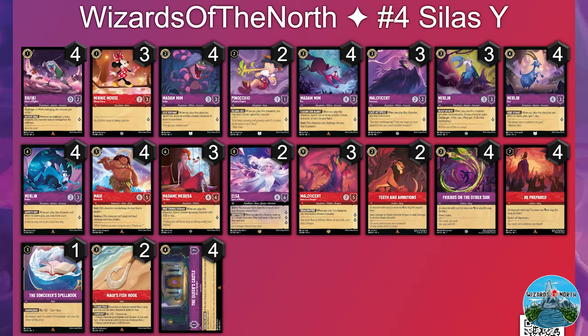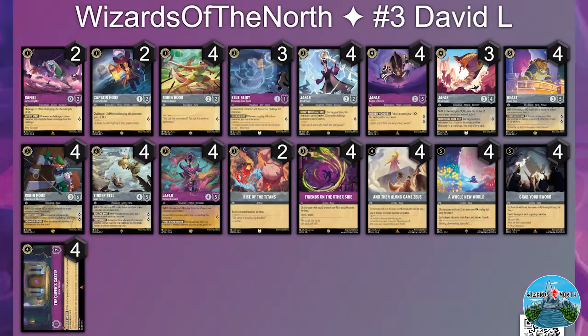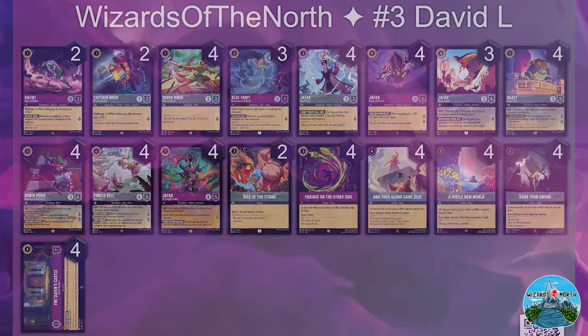The same is the case for David, who finished in 3rd place, who again is piloting our second Jafar list to make it into the top 8. And David masterfully maneuvered some of these games while playing a Jafar deck. There was a game I watched where he just had to kind of scoop on turn 2 because he just did not have anything, and that is the nature of these Jafar decks. But he was able to ride it out into the top 8 and a subsequent finals appearance, which we will get to in a moment.